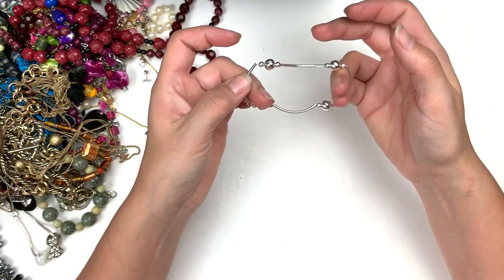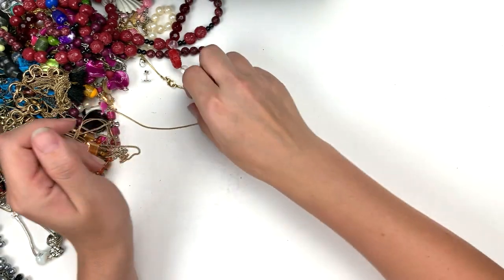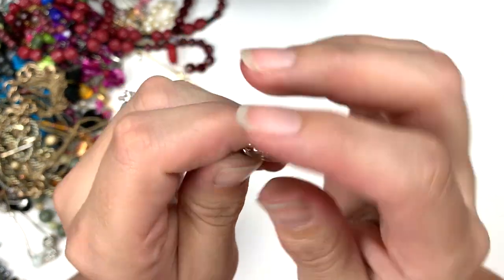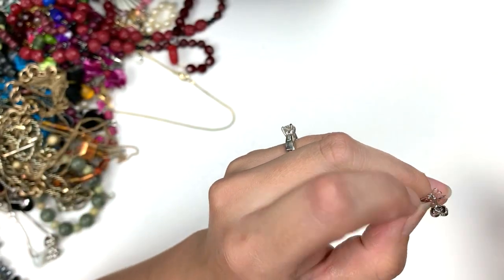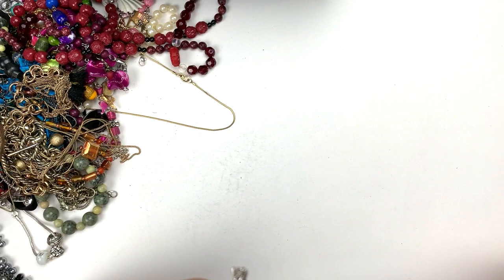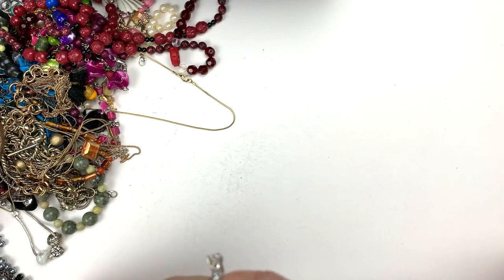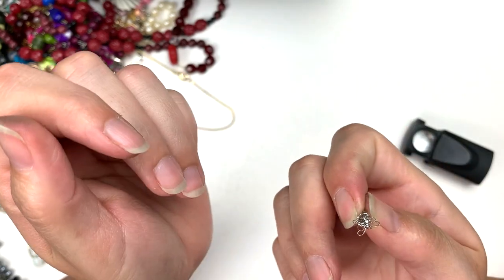Here's another one of these bracelets that I don't like. It's just a little pointy one. Shiny little openwork butterfly. It's kind of cute. And the back says something here. Always check these little guys. Sometimes they say things. 1/20, 12K, GF. It's 12 karat gold filled. Or at least the back says it is. Interesting.